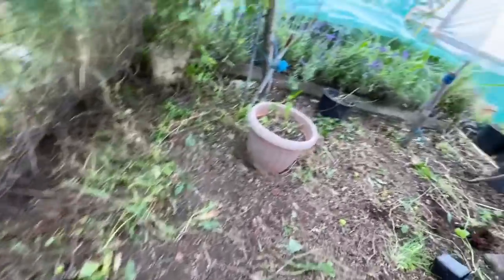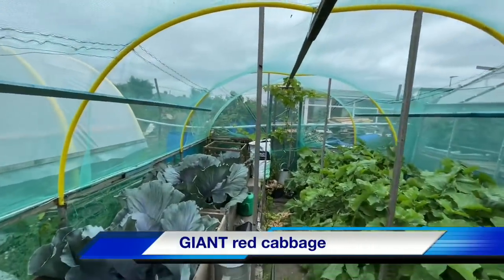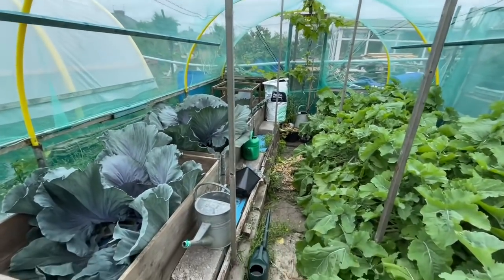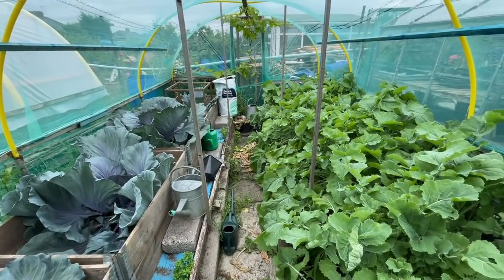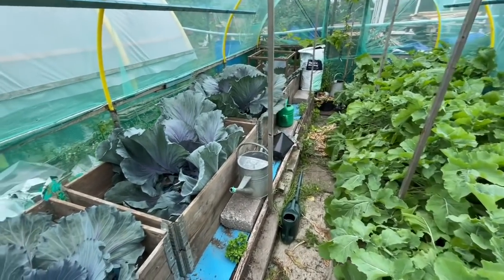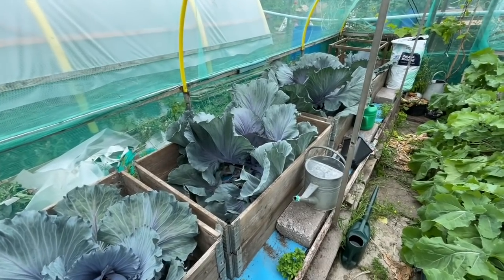Right, let's go show you some good stuff. This Brassicas tunnel used to be my main polytunnel. I had leeks and onions in here in previous years. If you go back and look on the videos, I'm changing it up, and it's going to be my brassica cage. Now this year was just a case of seeing how things go, chucking them in. Now I normally grow giant green cabbage, but I didn't get any seeds. I lost my seeds, then I found them and it was too late.